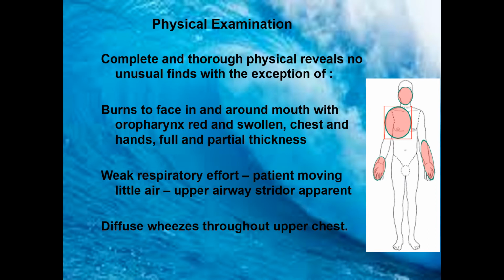Physical exam. Obviously you do a very thorough physical exam, but what you do find is burns to the face in and around the mouth. The oropharynx is red and swollen. Chest and hands are a mix of full and partial thickness burns, or second to third degree burns, depending on how you wish to describe them. So that's an approximation of the burned areas. I'll leave that to you to try and figure out a percentage of the burned area. We'll say, for the sake of argument, just the front of the body.